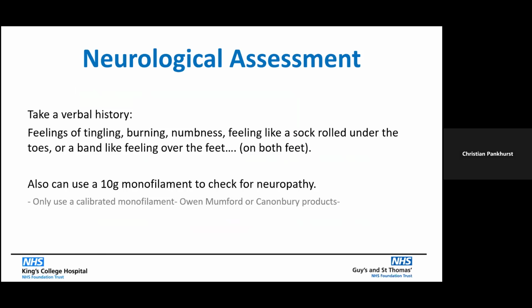Moving on from doing the vascular assessment, it's important to do a neurological assessment. And with this, we need to take a verbal history of the individual to see if they're noticing any signs of any tingling, any burning, any numbness, or any banding feeling or any tension within the feet. You'd need to use a 10-gram monofilament in order to test for neuropathy.